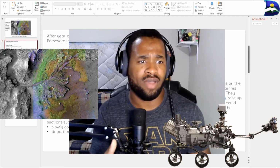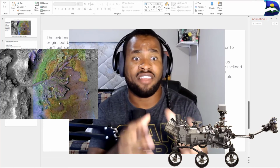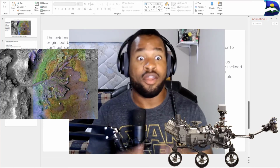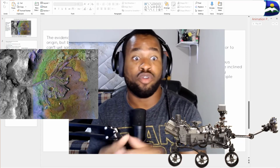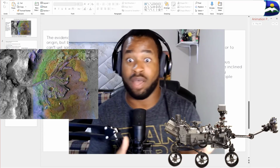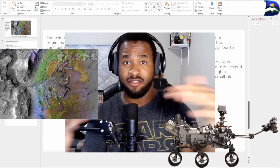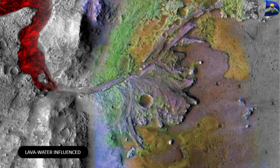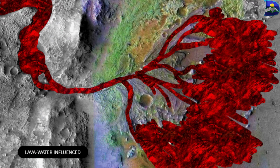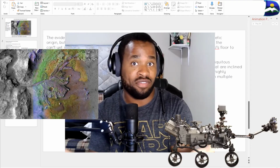This article touches on that statement: the evidence points to an igneous or molten origin, but based on the RIMFAX data, the team couldn't say for certain how the inclined layers were formed. Another question might be this: was the lava formed first, when it cooled and solidified? We had deposits of different strata of lava, and then later water was created, and that also helped in the cooling process of that lava.